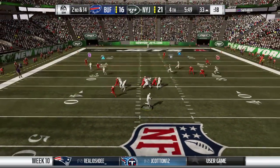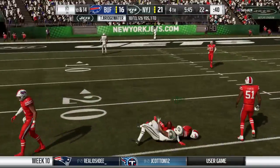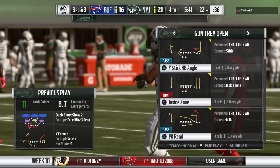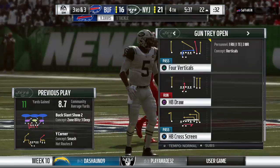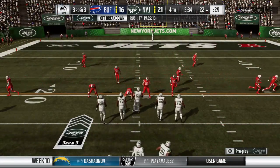A second down throw for Bridgewater. Anunua's got it, complete. And he'll be a couple yards shy of the red zone here at the 22-yard line. They get 11 back on that one. It leads to 3rd down. The 8th play of the drive coming up. It's 3rd and 3.